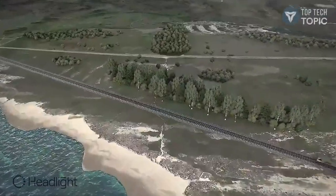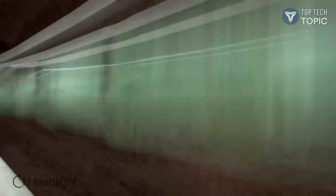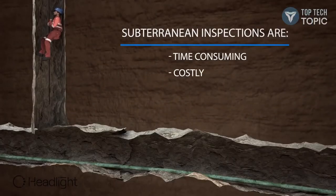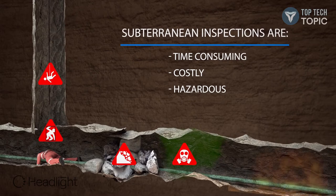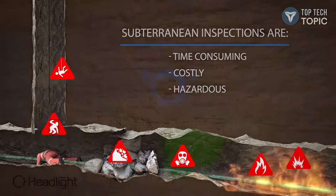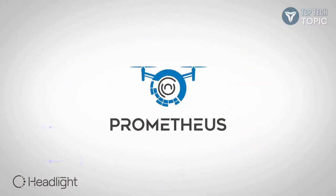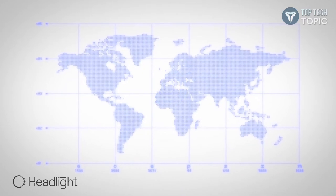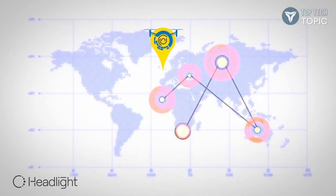The inspection of mine environments adjacent to the railway is an essential undertaking. However, current methods are time-consuming, costly, and pose health and safety risks to workers, such as falls, structural collapse, hazardous gases, fire, and explosions. Prometheus aims to eliminate these risks and provide an efficient solution for capturing high-quality mapping data in harsh environments around the world, such as underground mines.